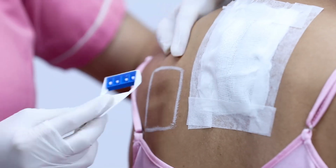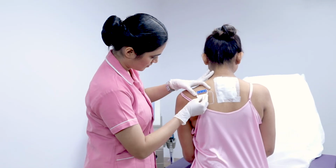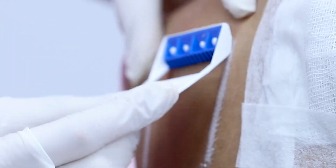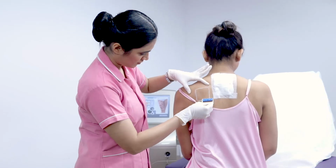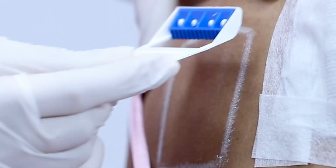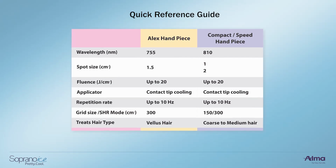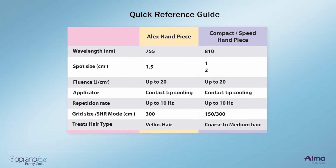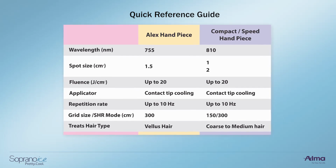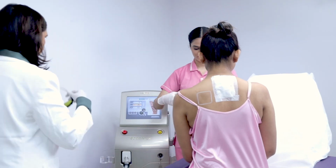The treatment area should be smoothly wet shaved, avoiding any nicks or cuts. To ensure this, one must stretch the skin and shave in the direction of the hair follicle. Choose the treatment parameters for each client according to the recommendations in the Soprano Ice Quick Reference Guide or as directed by the doctor. Use appropriate protective eyewear before starting the treatment.